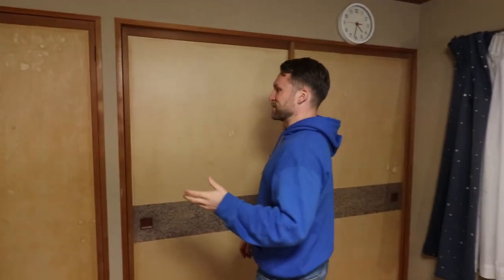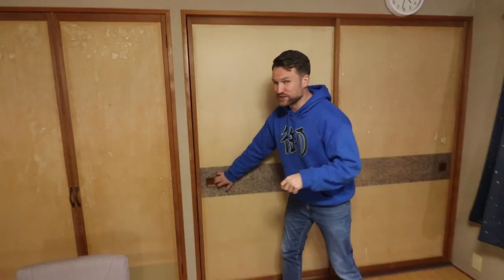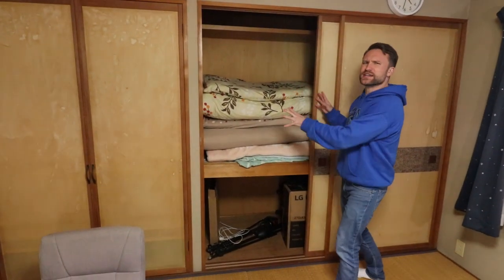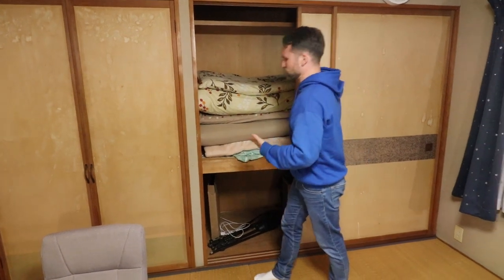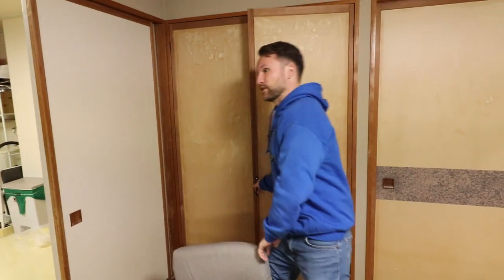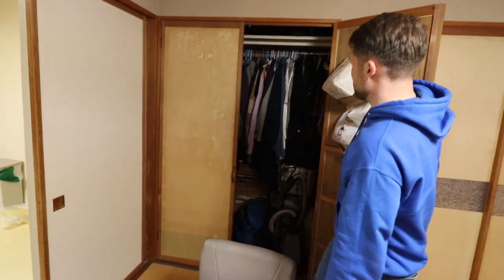Another great thing about this apartment, which is kind of unusual for apartments of this price in Japan, is there's a ton of closet space. These are huge. This is where we keep the futons. Usually there is a closet about this size where you keep the futons, but also having a closet of this size for your clothes is something that we've been quite fortunate to have.